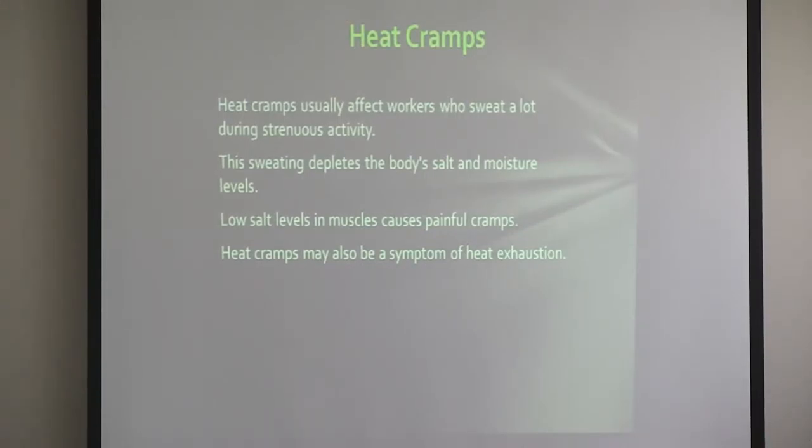What's the easiest way to get rid of heat cramps? Anybody know? That's one. What else? And I know some of y'all have this in the area y'all work in. And maybe I'd like to drink pickle juice. You like it, do you? It's not too bad, is it?